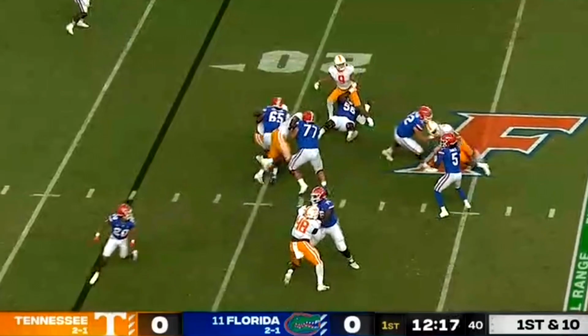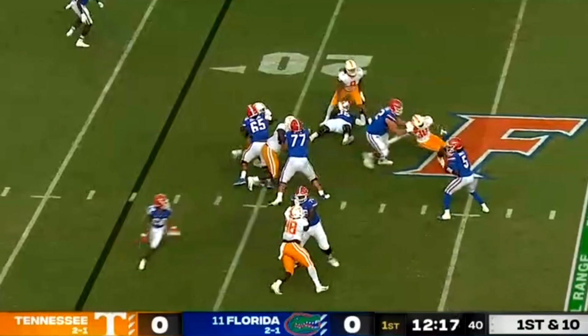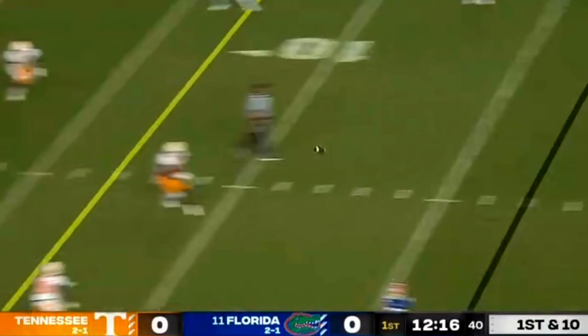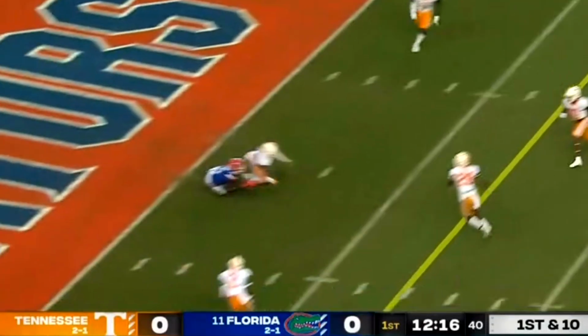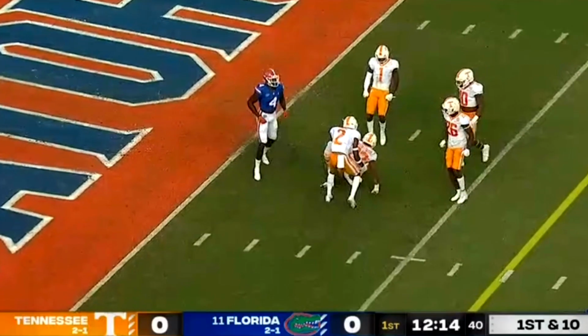Ball needs to be coming out now. Way too many hitches. The timing is already off on this. This is late. You don't even have to look at the receiver to know this throw is late. And of course it is. And the safety is going to make a play on this easily. Now you're not going to get an angle on this to be able to see what this play would have looked like. But Shorter is open.